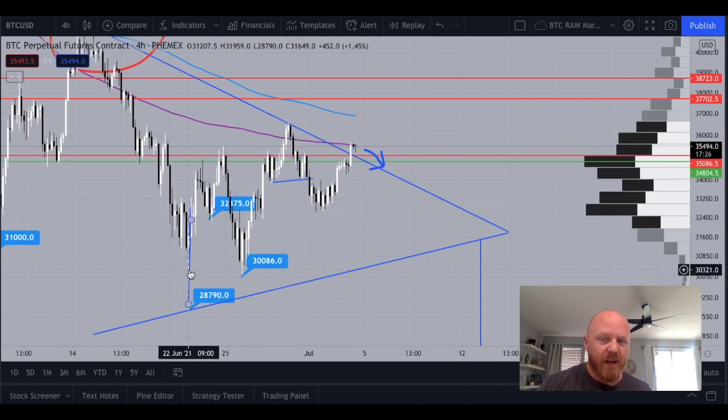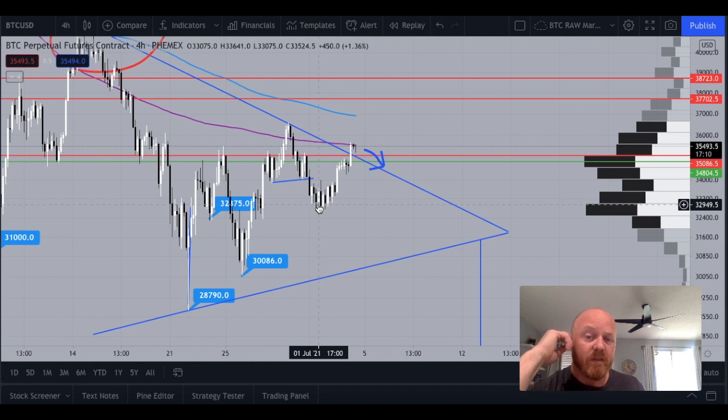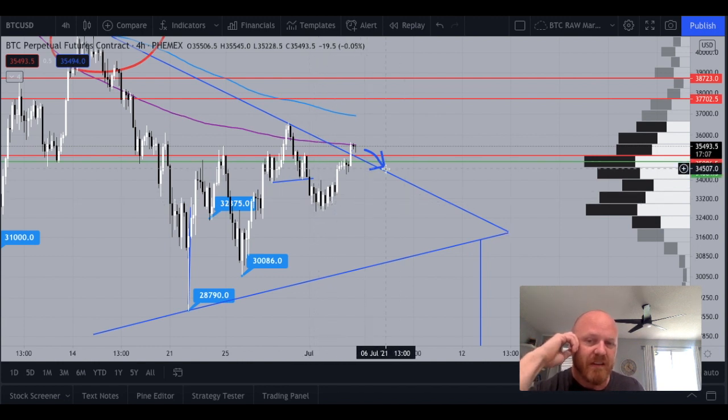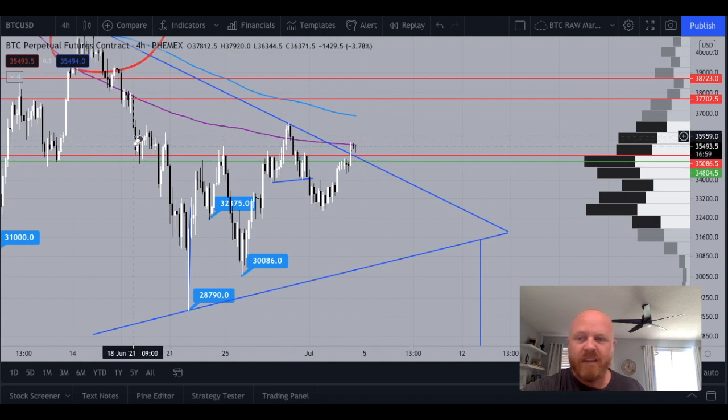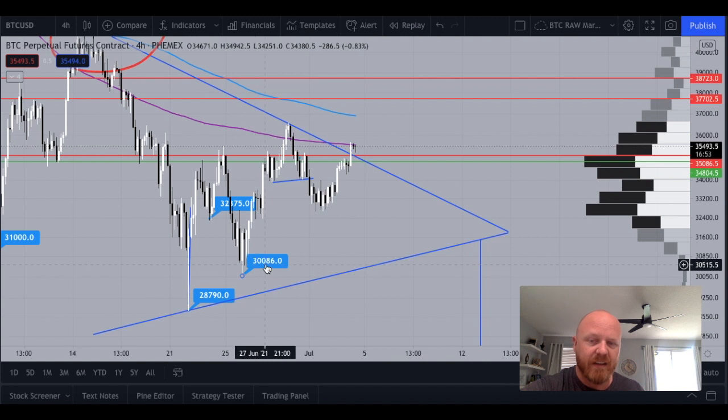When we have an actual drop, you see the drops vary, okay? So it depends how fierce the rejections are. This was a rejection from the 200 essentially, and we fell to, was it 32, where's our low? 32.7, somewhere in that range. 32, 33K. So it depends on the rejection. But the dips that I'm buying, guys, are very obvious dips, right? They're the bigger dips. They're these dips down here, right here, the 28,790, 30,86. Basically, anything below 30K is something that you can consider buying. Depends on the market structure.